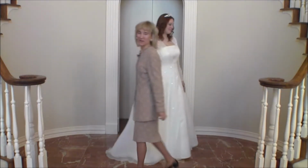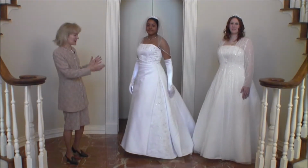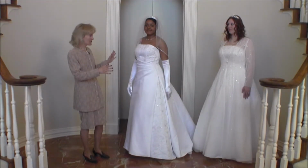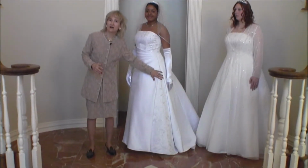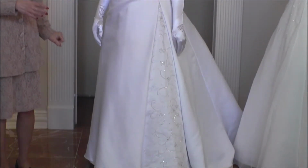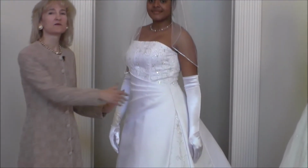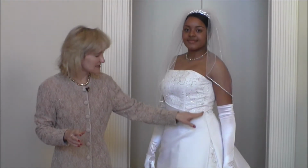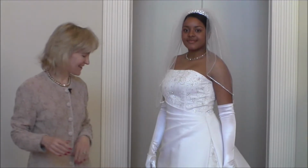Now we have Tresha. Tresha has yet a totally different look here. This is an asymmetrical ball gown, wedding gown. It's also strapless, which is very popular. This is the pleat, the inverted pleat with beading on it. This is a totally different look. It does have a train. And Tresha looks beautiful. By the way, I should mention, this A-line, this is one of the most popular styles. This would be good for a lot of different figure types. This is extremely flattering and has a beautiful silhouette to it. So Tresha looks great in that.